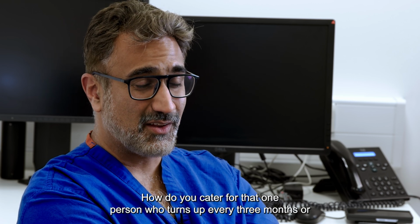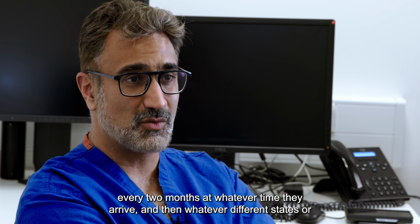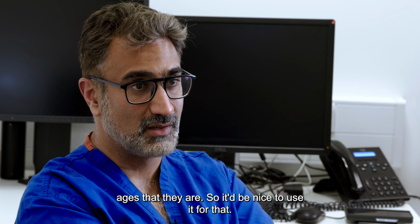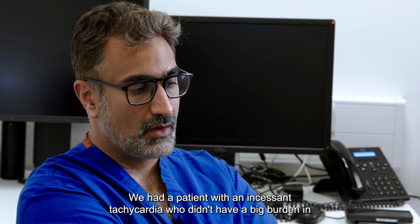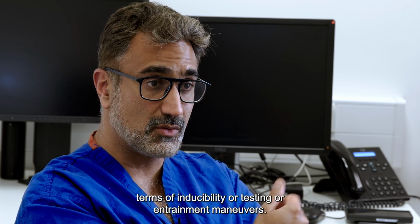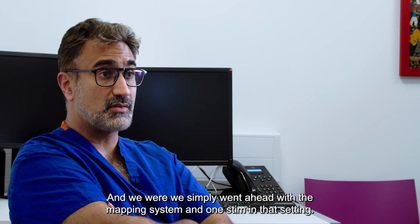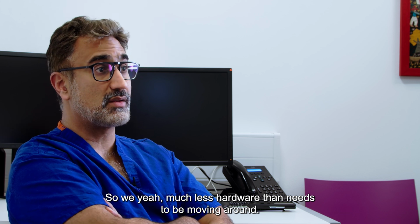It's getting there. How do you cater for that one person who turns up every 3 months or every 2 months, at whatever time they arrive, and at whatever different states or ages they are? So it'd be nice to use it for that. We have had the opportunity of simply moving labs. We had a patient with an incessant tachycardia, so we didn't have a big burden in terms of inducibility or testing or entrainment manoeuvres. And we simply went ahead with a mapping system and OneStim in that setting. So there's much less hardware that needs to be moved around.